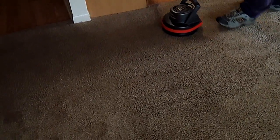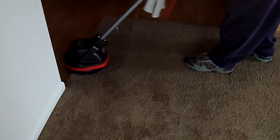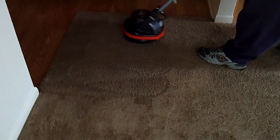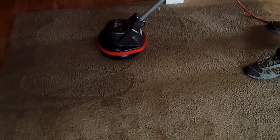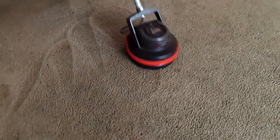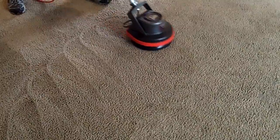It looks like the stains are coming out on camera, but they're not. They're just broken up. They're still in there. Okay, this is where we have the color and everything that we're going to see if it does anything. And the carpets are worn out, so at least we can restore the nap a little bit. That color may not come out if it's Kool-Aid or something like that. It's permanent. They just dyed the carpet.